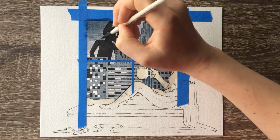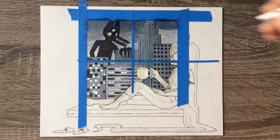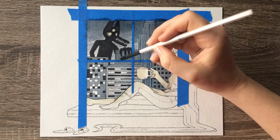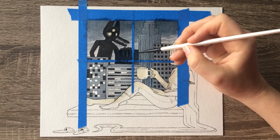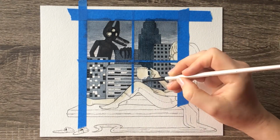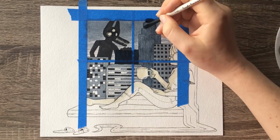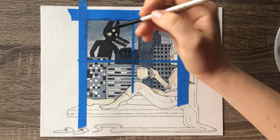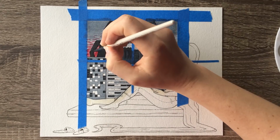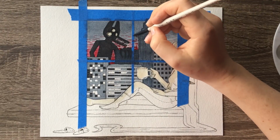I put as many layers as I could of a dark, dark watercolor to make sure that this ominous, shadowy figure and the dark sky and the buildings and everything about the background were just very dark and very creepy. But not so dark that you couldn't see what was happening. And I also wanted to make sure that that spooky character in the background did pop, and if I made the background too dark, then he would kind of blend in and you couldn't tell what was going on.